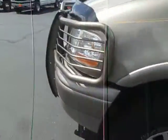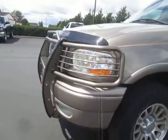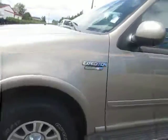Hey guys, Andy here with Art Gambling Motors, here to tell you guys about our 2002 Ford Expedition Eddie Bauer. Take a look at our tire tread here from those nice Ford rims. Got our grill up front, of course, so you can see there. Let's go ahead and hop inside, see what we got going on.